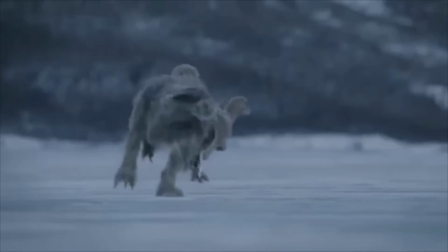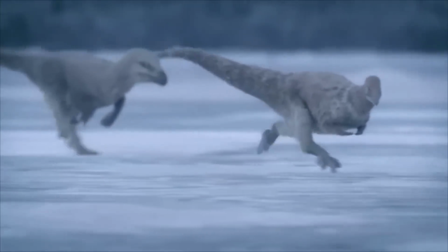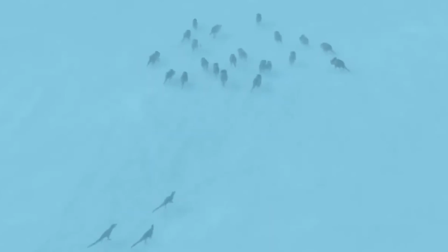For example, there's a sequence in the second season where they go down to Antarctica and the dinosaur Imperator is hunting Morosaurus and they run across this ice sheet. We already saw this with the Dromaeosaurs and the Nodosaurs hunting in the first season. They're hunting through snow. It's very straightforward and again, we've seen it.